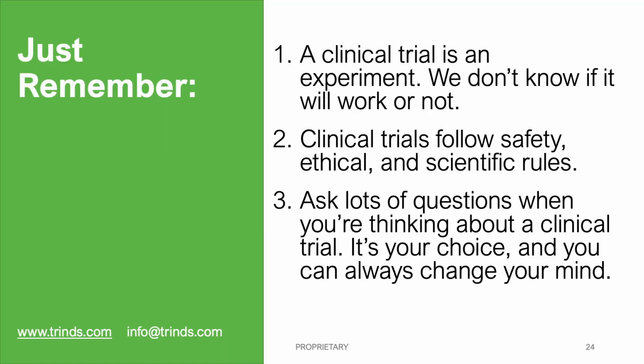And so we wanted to make sure that you remember that a clinical trial is an experiment. We don't know if it will work or not, and that's really why we're doing them. Clinical trials do follow safety, ethical, and scientific rules, which are put in place to protect patients. And again, it's very important to ask questions, not just at the beginning, but throughout. If things are changing, make sure you are talking to the study team and letting them know if you're seeing anything that's changing or if you have additional questions.